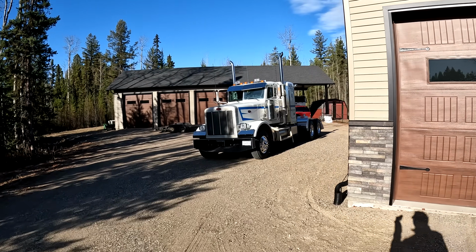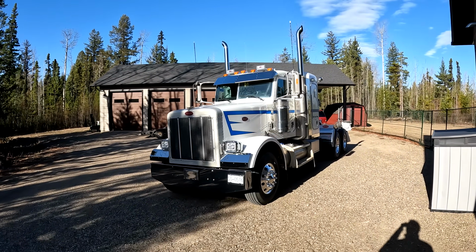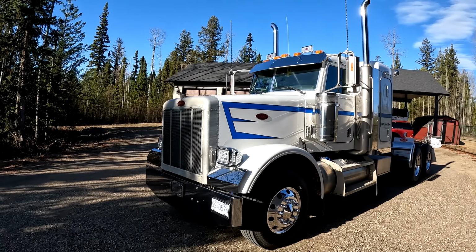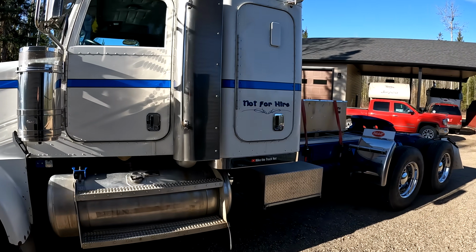Well guys, this is it. Gonna take Duke to town, go pick up the new owner's driver from the airport. I got Duke fired up and running. It's all washed up, ready to go. I'm not gonna lie, I'm a little sad about it, but it's gonna be a good truck for him.